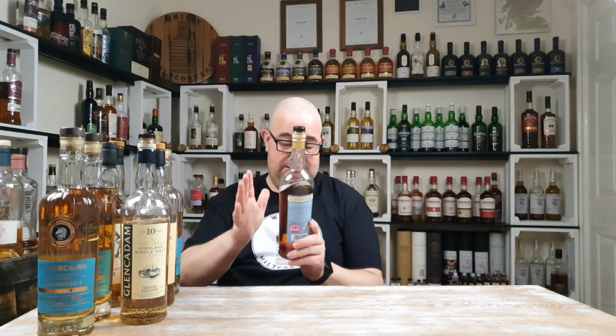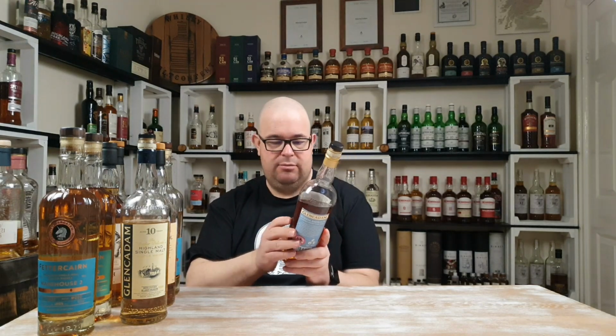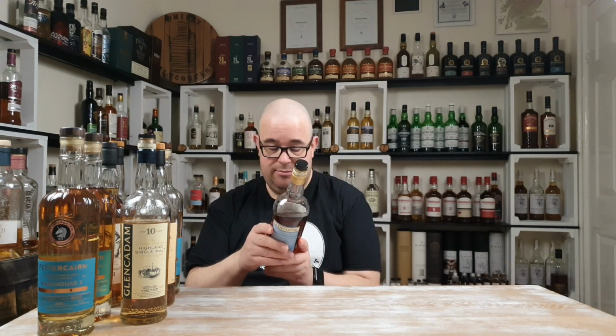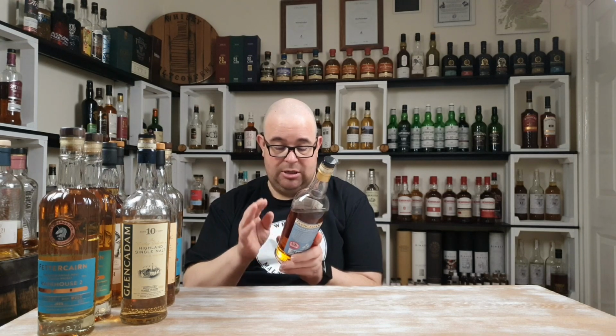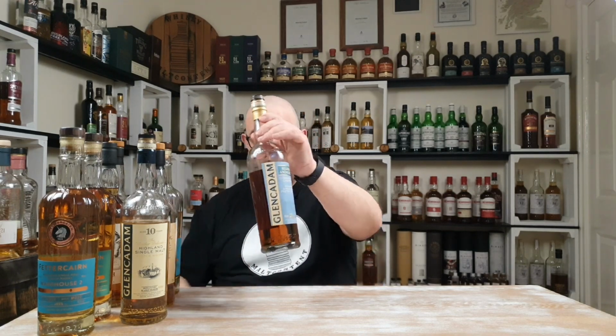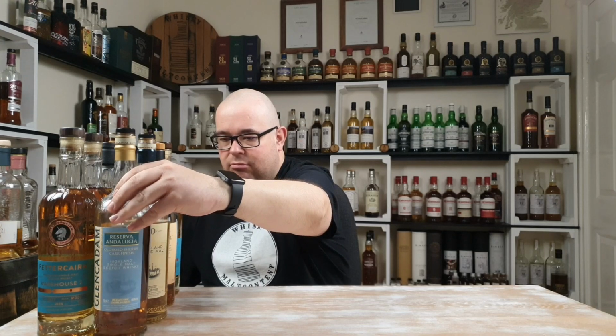And another Glencadam is the Oloroso cask finish, Reserva Andalusia. I will try to pronounce this, maybe in a weird way, but non-chill filtered, of course, natural color, 46% ABV, and you can see that lovely darkish color shows the beauty of the ex-sherry casks.